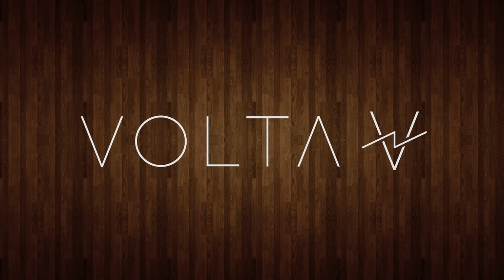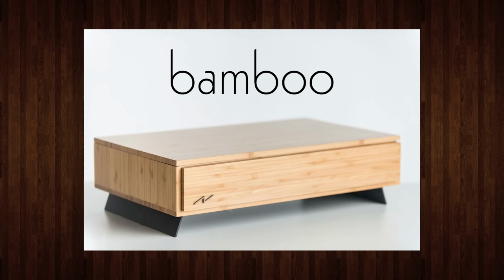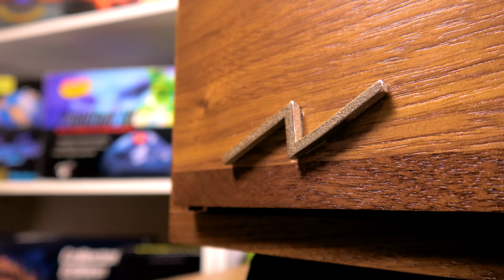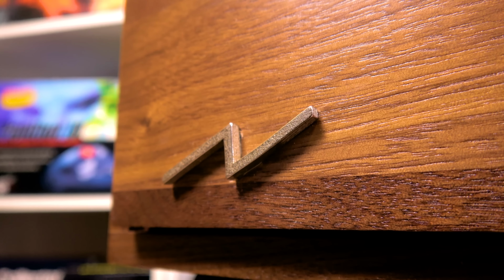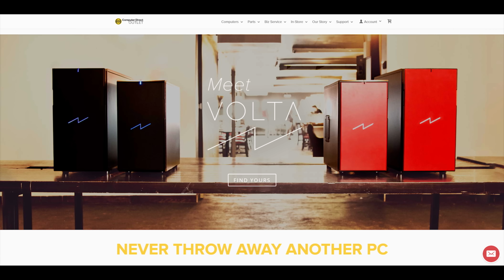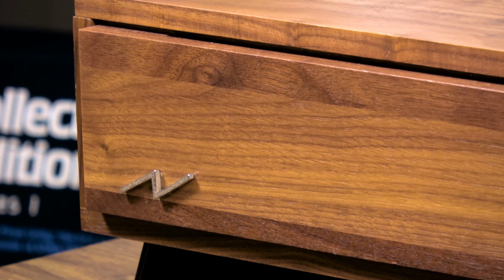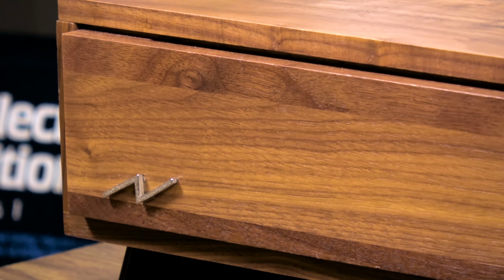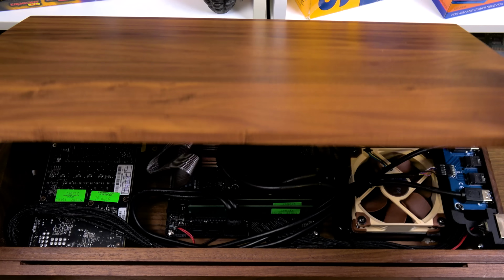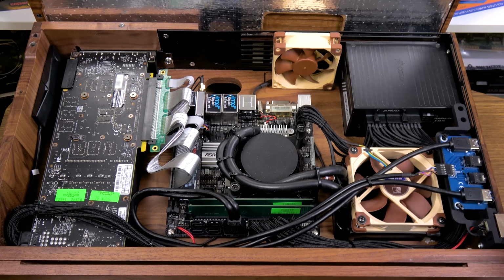The Volta V comes in two styles at the moment, bamboo and walnut, of which this is the latter here. And yes, it's pronounced V, not 5, as they were clear to me that it is not meant to be a Roman numeral. While CDO sells other Volta machines under their gaming and pro lines, the V really stands on its own among their other offerings. Or among just about anyone's, come to think about it. On the outside, you get a distinctive hardwood case, and underneath the magnetic lid, you get the latest computery goodness that'll please both PC gamers and workstation users alike.